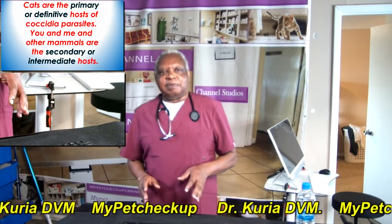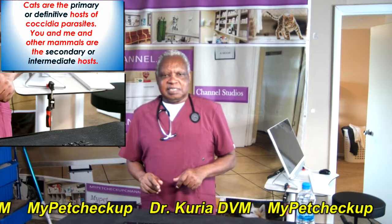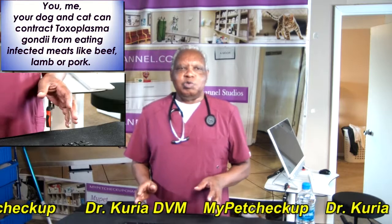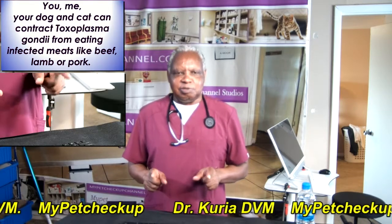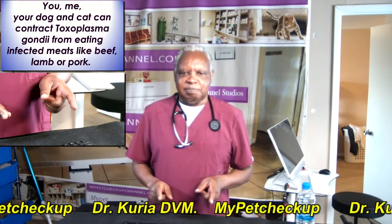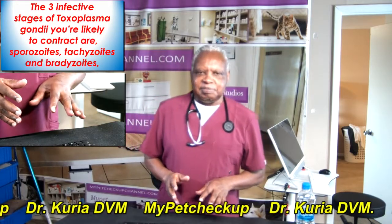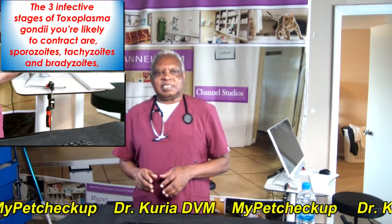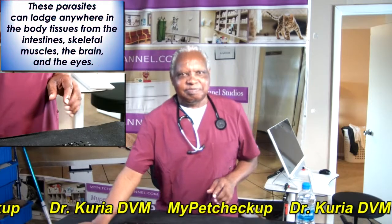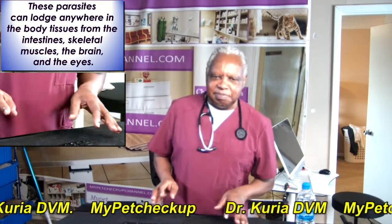Cats are the primary or definitive hosts of coccidia parasites. You and me and other mammals are the secondary or intermediate hosts. You and me, your dog and cat, can contract Toxoplasma gondii from eating infected meats like beef, lamb, or pork. The three infective stages of Toxoplasma gondii you are likely to contract are sporozoites, tachyzoites, and bradyzoites. These parasites can lodge anywhere in the body tissues, from the intestines, skeletal muscles, the brain, and the eyes.